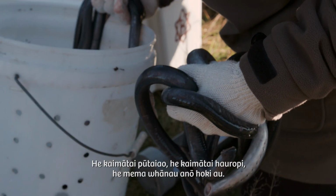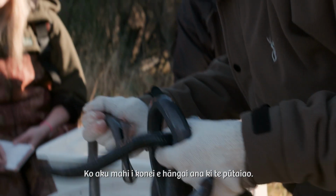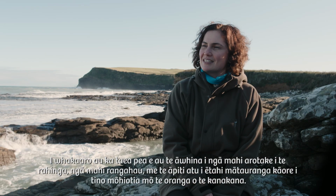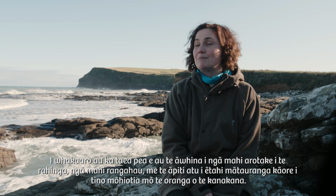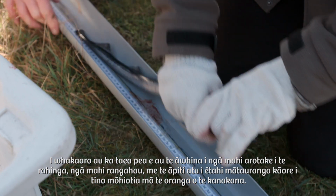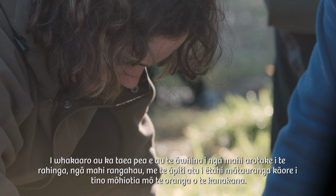I am a scientist, ecologist, and also a whānau member. My story here is more in the science role. I felt in some ways that if I can help with the recording of the abundance and research, and help to add some of the knowledge that isn't there about the life cycle of the Kanakana.